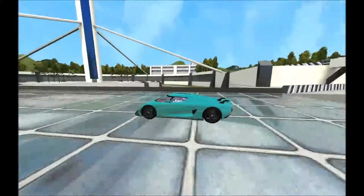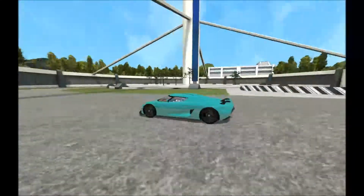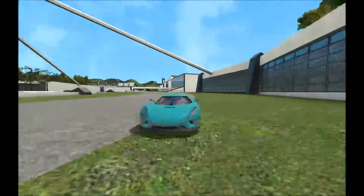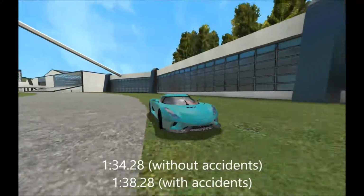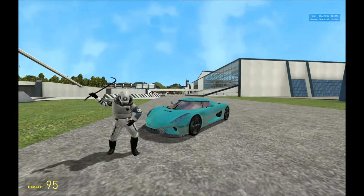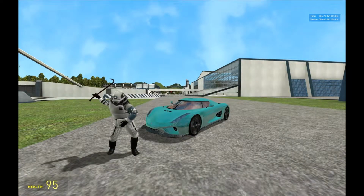The official standard time is 1:34.28. With added up spinouts and accidents, the final accidental time is 1:38.28. And on that surprising note, it's time to end.